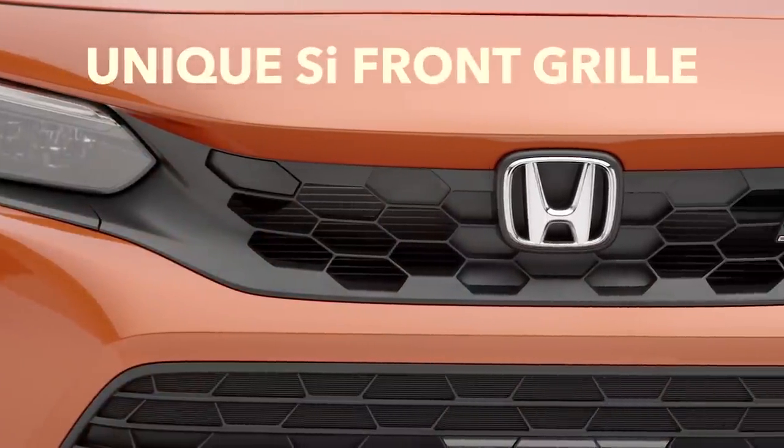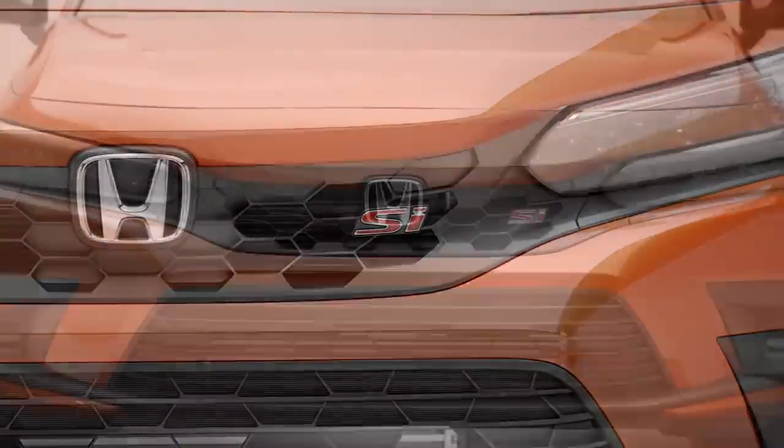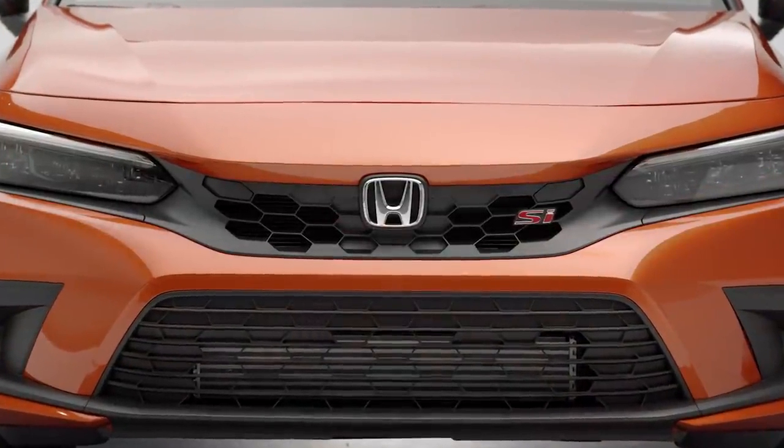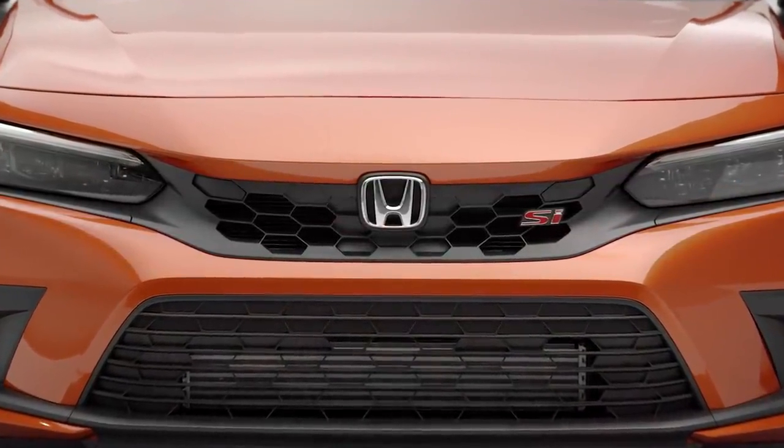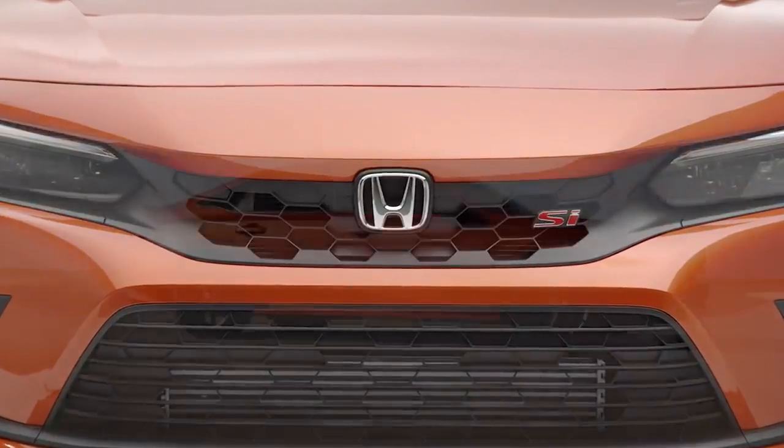It also has a different grille, a little bit different treatment underneath with the mesh, and it plays two purposes. One, it's a design element that complements the interior design with the honeycomb, but it also has an efficient use where it actually helps with the airflow.